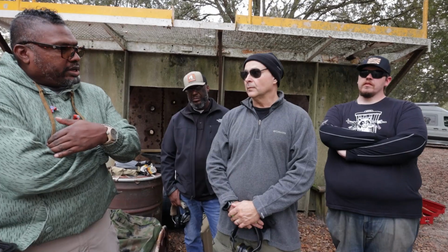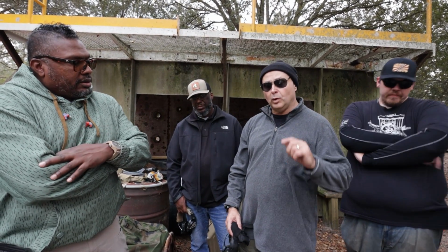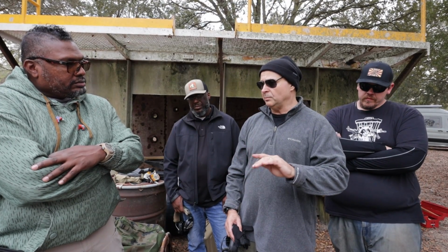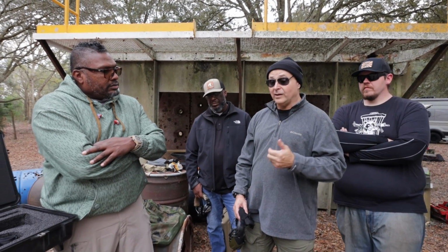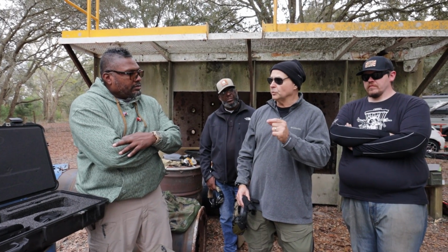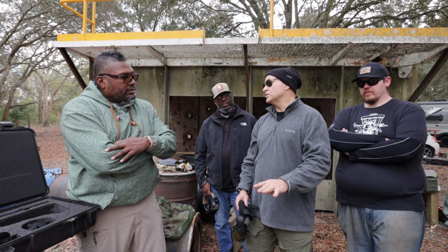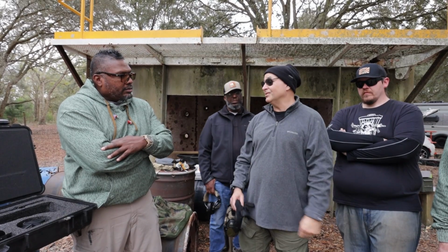How's that changed your opinion on AUGs altogether? Has that improved it? So the AUG seems to have, even the factory AUG, will double feed a little more than the AR, although I like the AUG bolt carrier. It's a lot simpler than the AR. It's almost like an AR bolt carrier, the bolt head is just a little thicker. It's a little simpler in some ways, but for reliability, I'm still liking an AR.